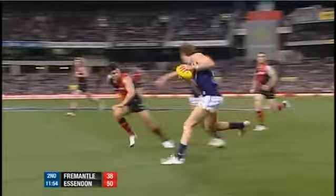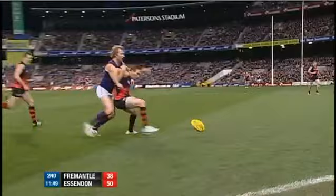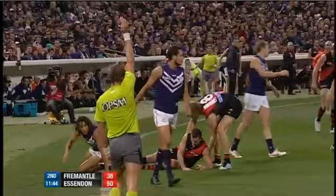Barlow is just getting a stack of the ball. I think has the most possessions of anyone on the ground here at the moment. Michael Barlow. The line and out of bounds. Essendon are trying to get Heath Hocking to Michael Barlow, BT. Not working that well at the moment. Barlow just racking up the touches and really getting Fremantle's game going.